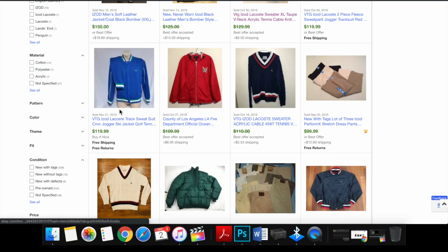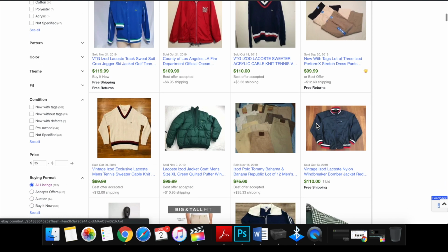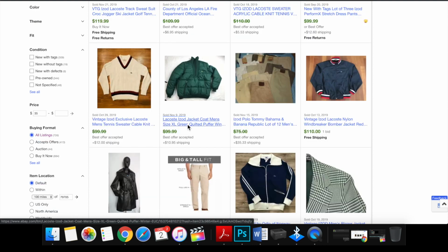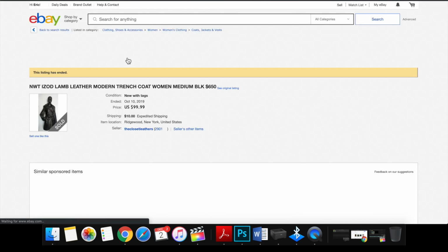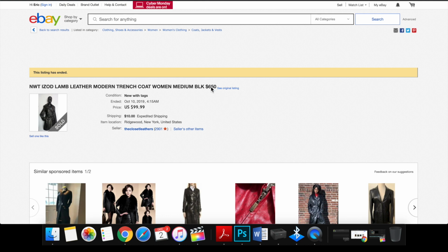Tracksuit, another tracksuit, Izod Lacoste. Most of this stuff you're going to be looking for is indeed Izod Lacoste, not just Izod, the vintage Izod Lacoste stuff. There's an Izod Lacoste jacket, Izod lamb leather. So this thing probably was extremely expensive. Yeah, $650 new. Izod lamb leather, new, and it still only sold for $100.